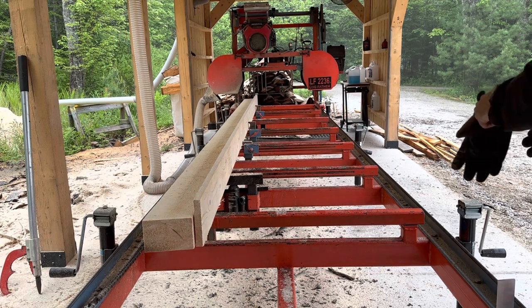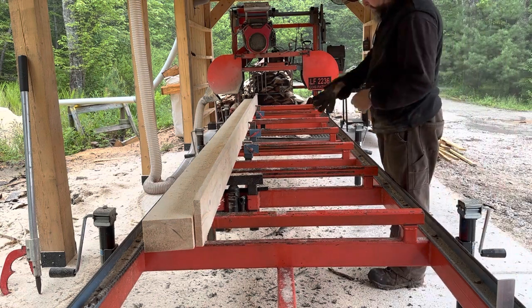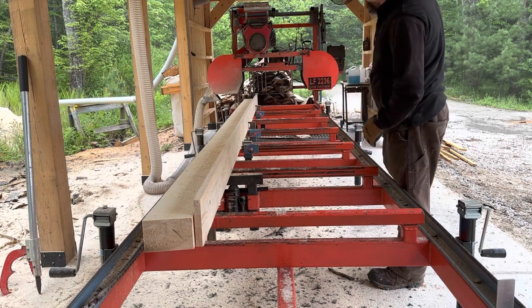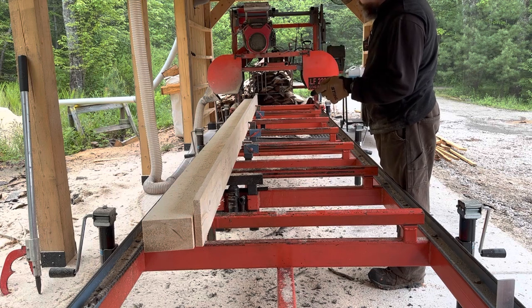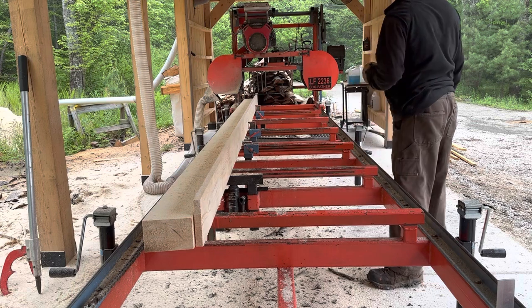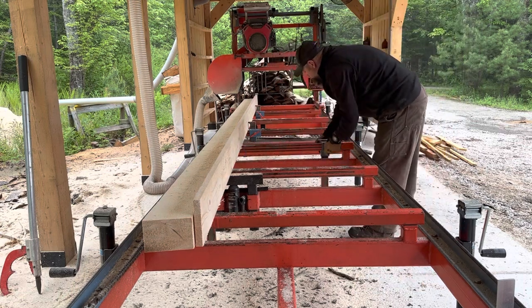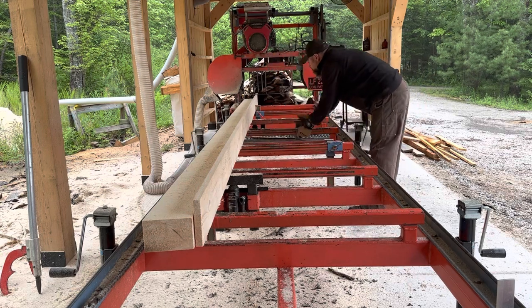Unplug that fan so you can hear what I have to say. Not that what I'm going to say is anything profound. So I got two 2x6s 16 feet long, one 1x6 16 feet long, and two 4x6s. This has been a pretty good yield on that log. Oh, two 4x6s, one 4x6. Let's put the other one in half.